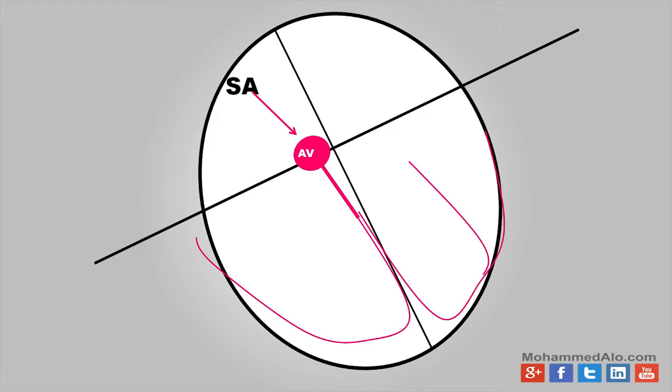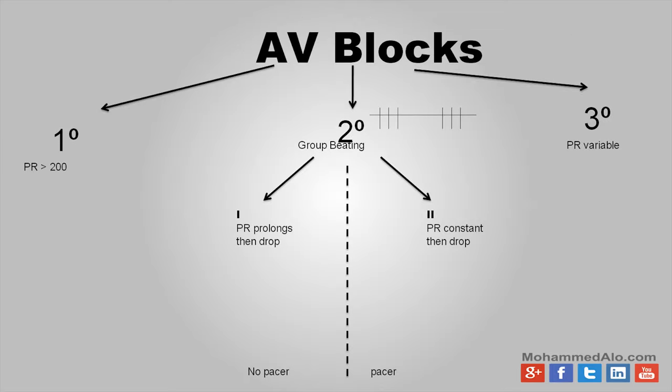Next, we'll take a look at AV blocks. First degree AV block all the way over here. Your PR interval is greater than 200. That's very simple. It's one large box.